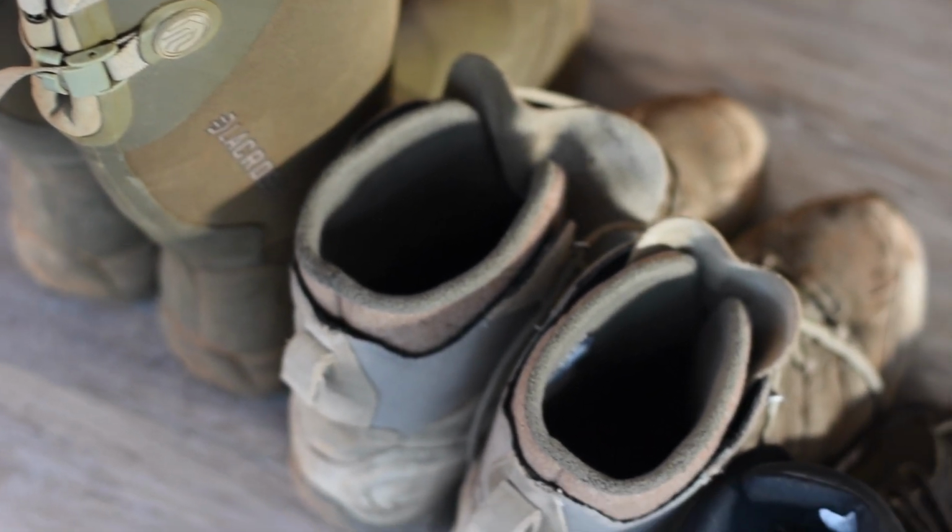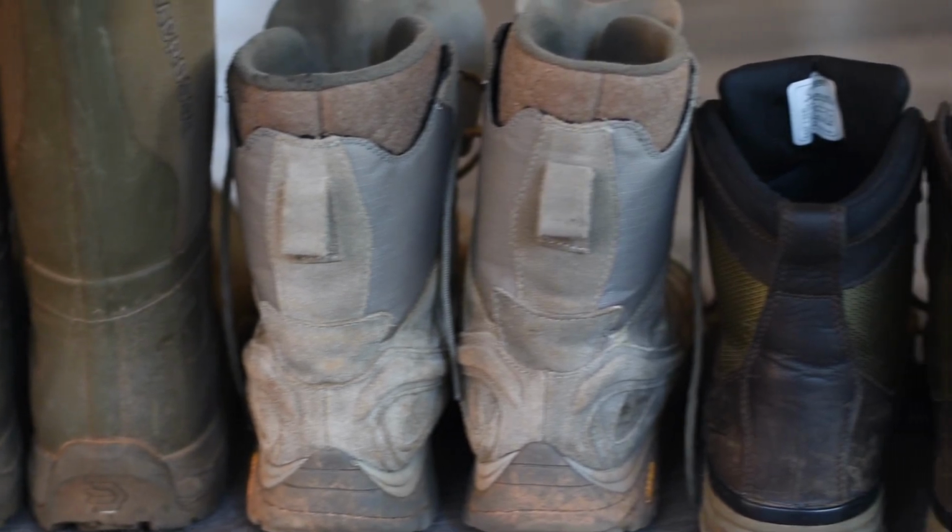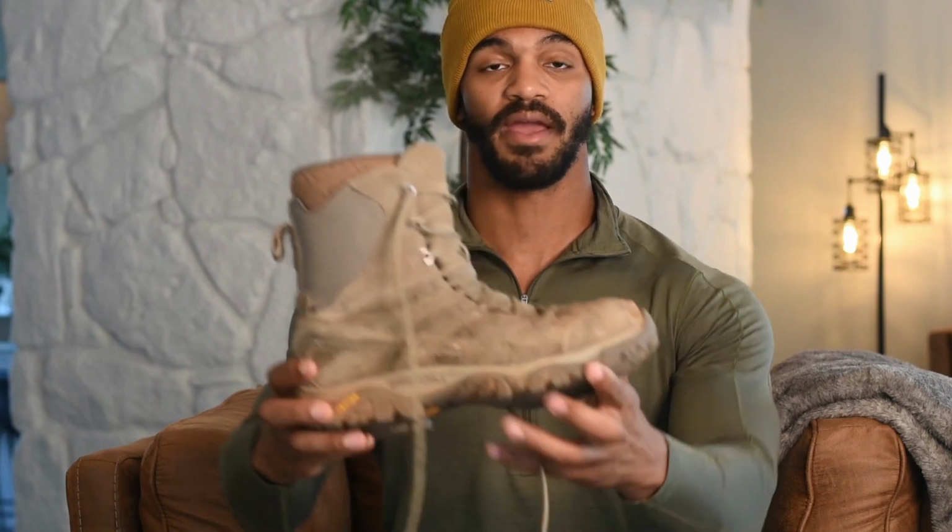Rubber boots, if you wear the right socks, they still are pretty warm. You can also put a sock on the outside of the boot. Another topic, another conversation. But second pair of boots is made by Merrell, and these boots have insulation inside. These are going to be pretty warm. They still come up pretty high, so you do have that ankle protection, and they are pretty warm.